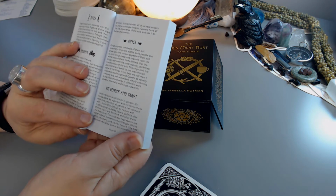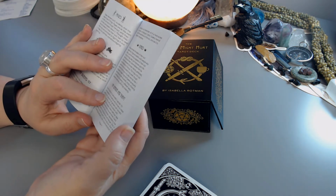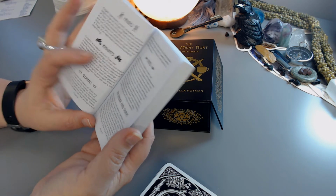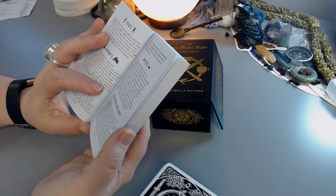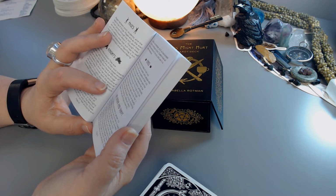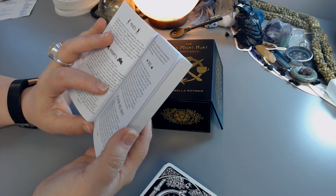And here I want to just read to you about gender and tarot. I talk about this a lot when I'm reading. So Isabella Rotman's book says, tarot tradition is saturated in gender. It's inescapable. As a person who strives to make work that people of all genders can connect with, I found this difficult to reckon with.